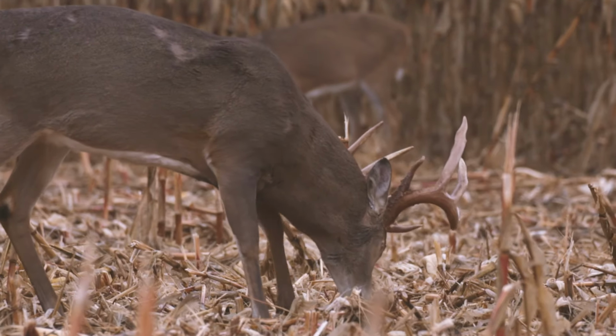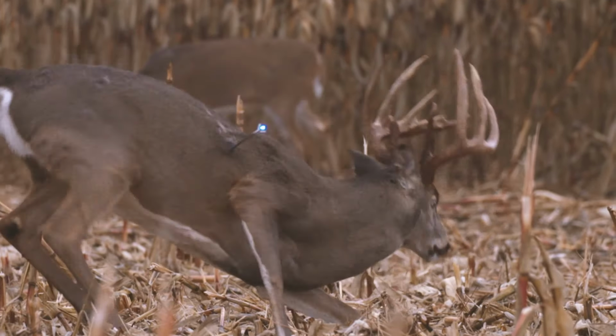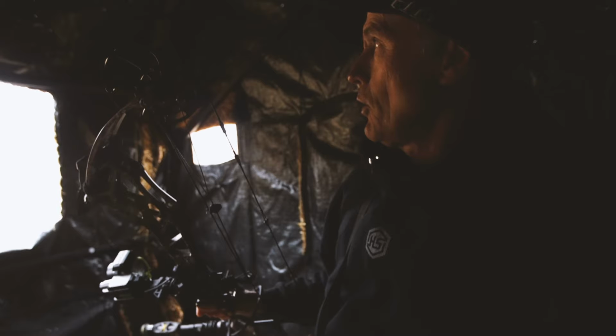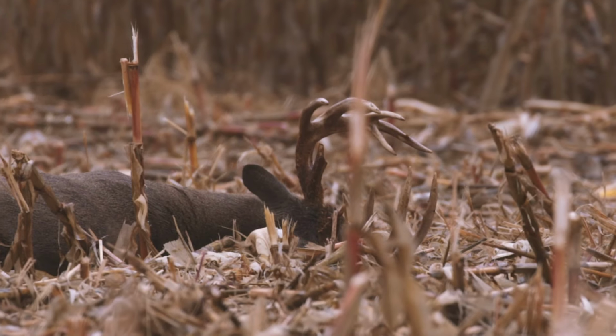And then that was where my dad was able to make a great shot on him. You ready? Oh my gosh. Oh my God. I'm going to go put another arrow in him quick. Oh my God. I don't know what to say.